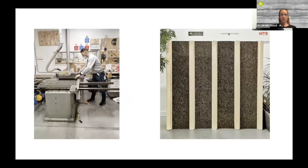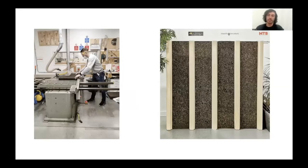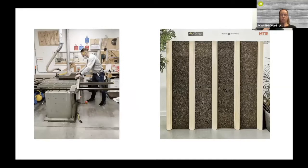You can see here that basically the cork was cut into strips. It's a really nice, workable material, and these are some of the atoms of the covering strips, if you like, vertical fins, which would be used on the facade of this building, as a prototype.